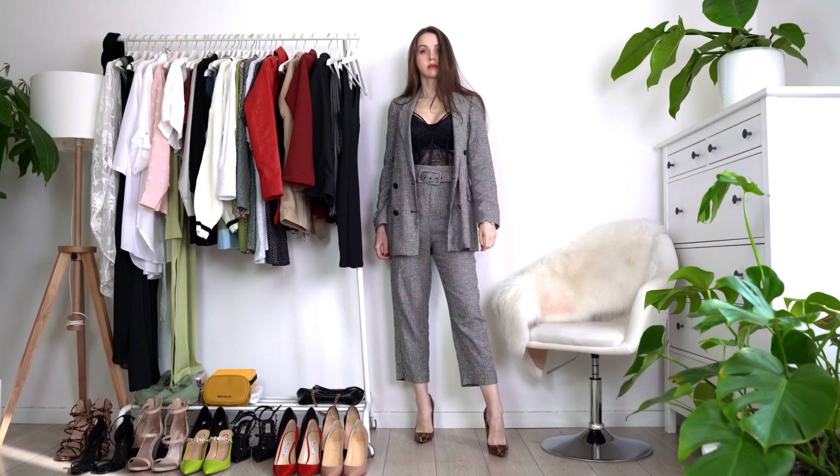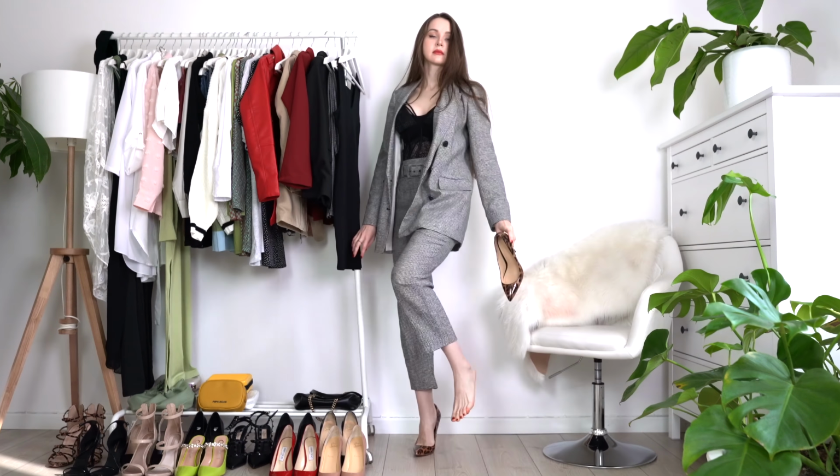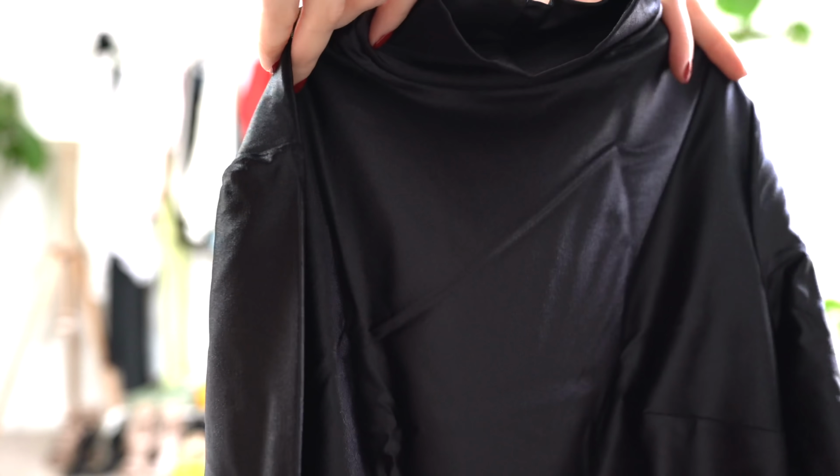Another idea would be to style the top with a skirt and a different jacket. You can also play around with other colors. Let's move on, shall we?